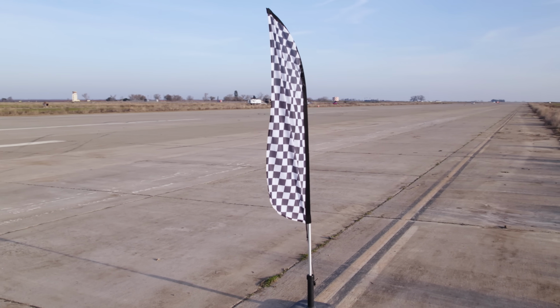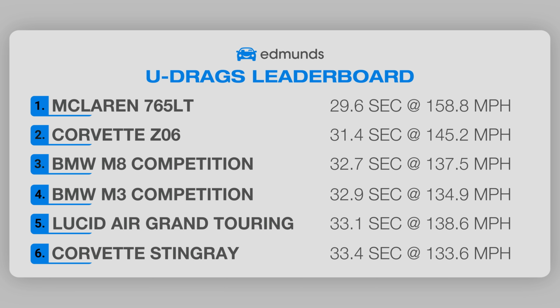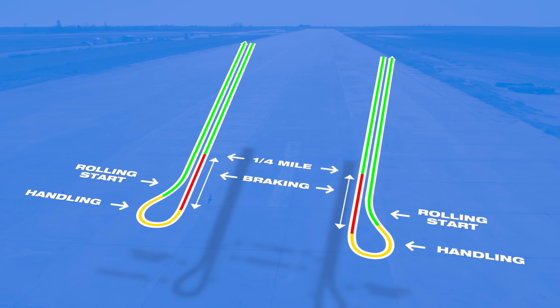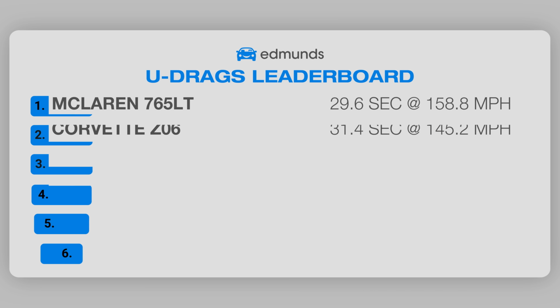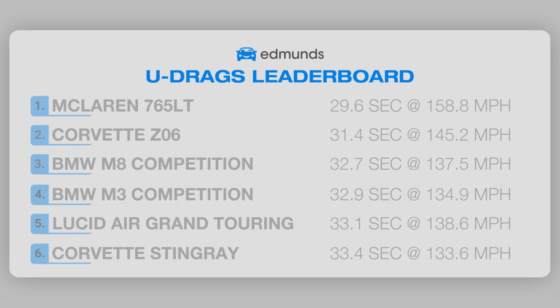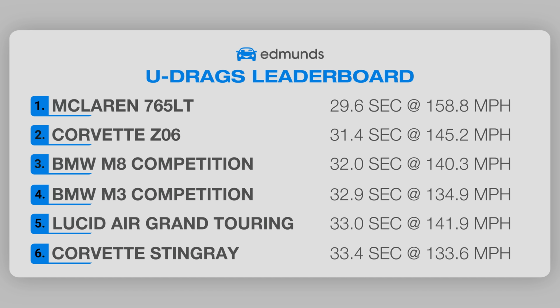And now let's turn to our updated Edmunds U-Drags leaderboard. Remember, our races from last year are not shown because we had to lengthen the course to accommodate big, heavy EVs with not so big brakes. Oh hey, Lucid, what's up? Each car's quickest run goes on the leaderboard regardless of race pairing. In this round, both cars improved on their times from earlier races. However, they maintained the same place on our board. With all that settled, let's check out the in-car camera and the data.